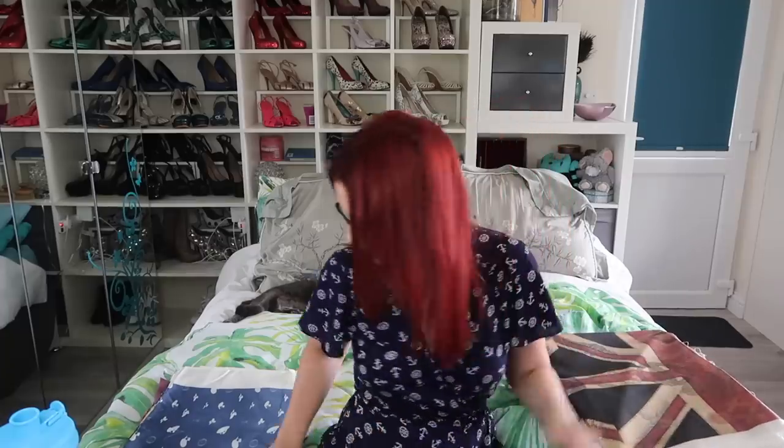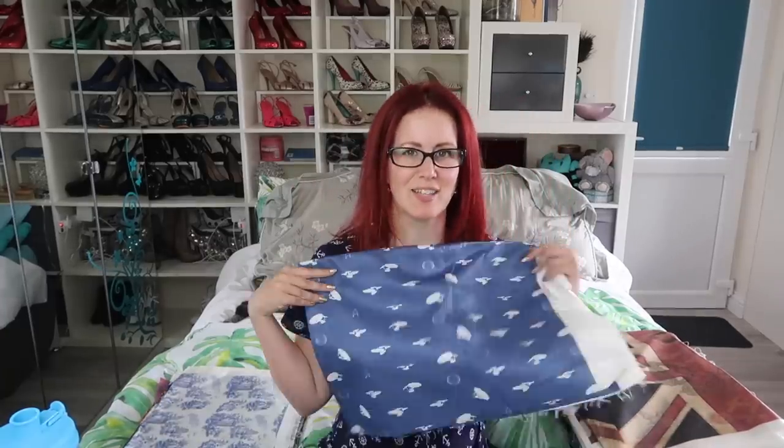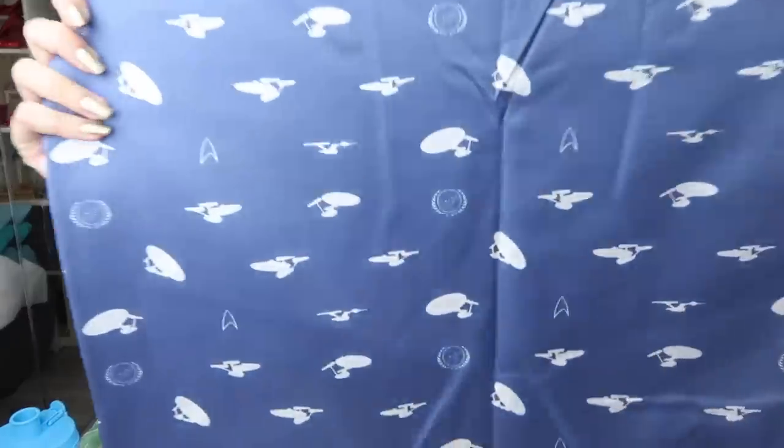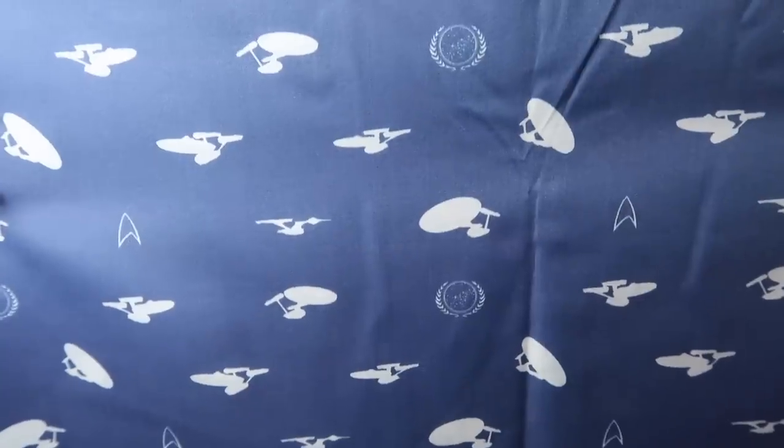I love this one too. So from far away, you can see that it's not a polka dot, but when you get close up, it's the Starship Enterprise and the Federation. I love this so much. I love the color that it's on, and this needs to be a dress. Star Trek.